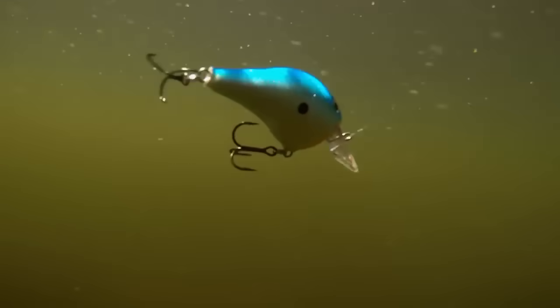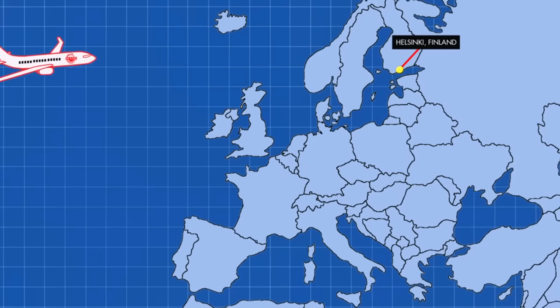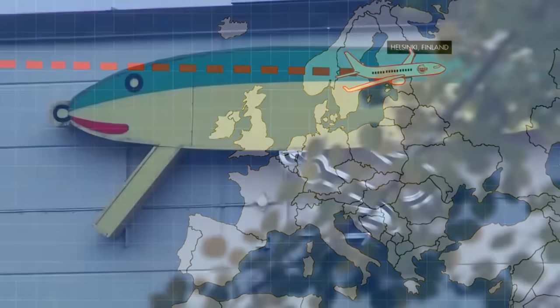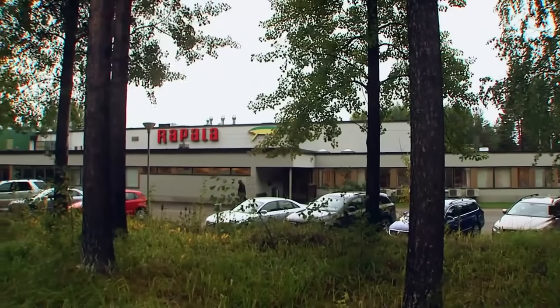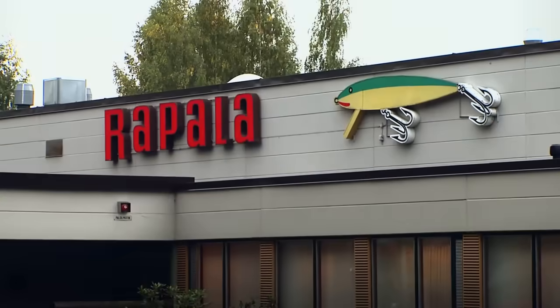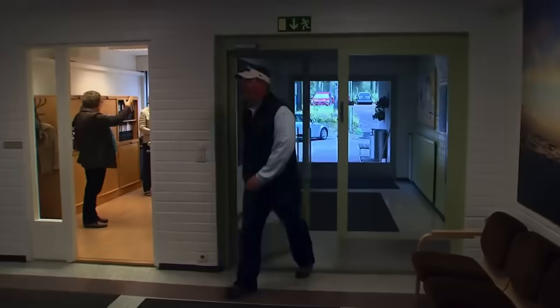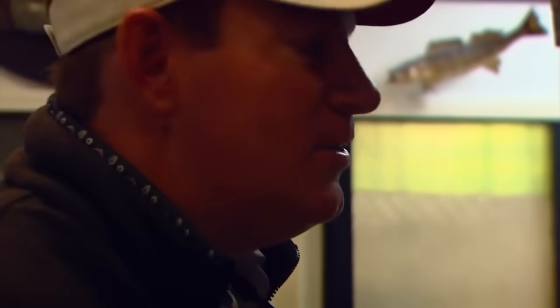The Rapala story starts a long way from home, roughly halfway around the world in the maritime city of Helsinki. Just 90 minutes up the road in a town called Vaski, a building kinda tucked away in the woods. Out front, a single recognizable logo. Rapala's original home. This is awesome. So, where's production? Let's go.